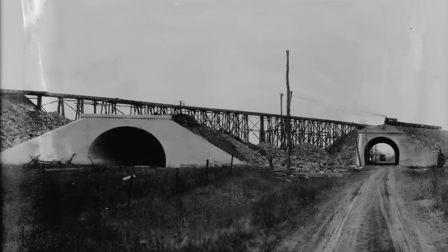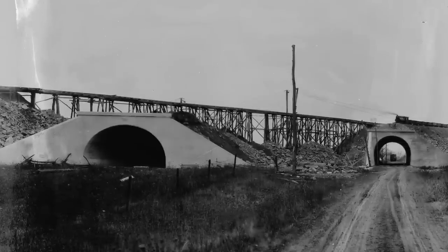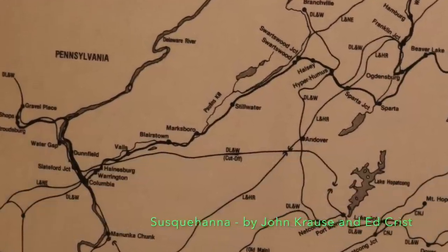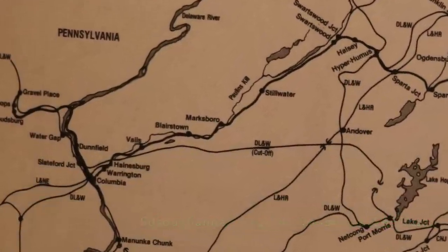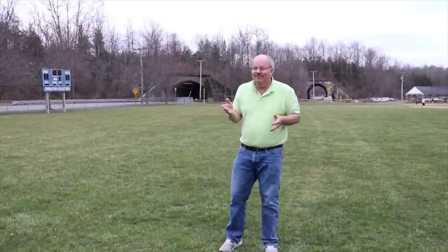Here we are at Tunnel Field in Knowlton Township, New Jersey. I am standing on what would have been the right-of-way of the Lehigh and New England Railway had they decided to build their own right-of-way between Haynesburg and, I think, Swartzwood Junction, much further north of here. The line would have gone through Blairstown, and in fact there are certain places where you can see where a little bit of excavation was done. Here it's been totally obliterated.